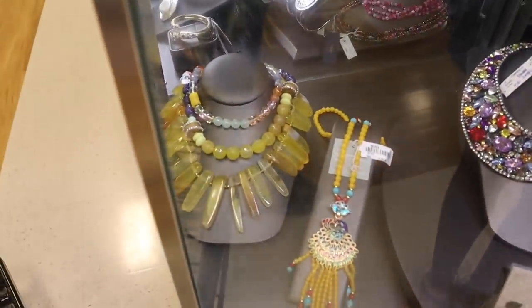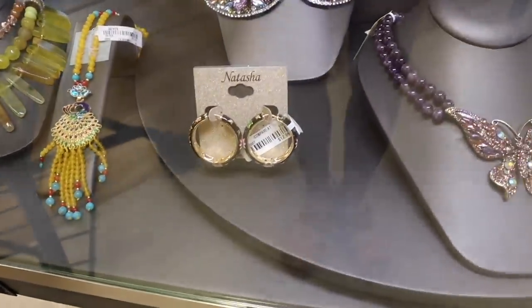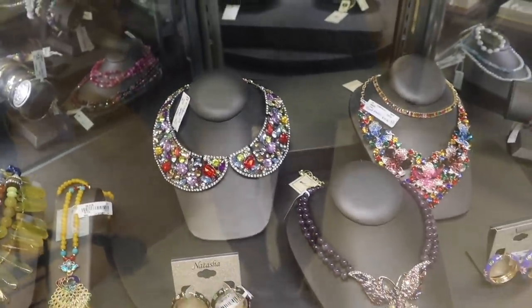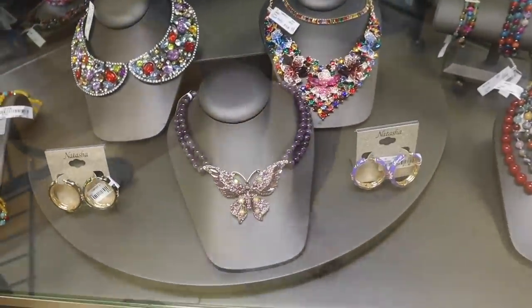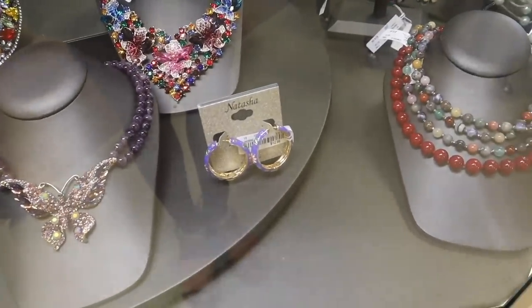I mean, look at them. So pretty. They have yellow. Like this one is $25 for the peacock. The earrings have flowers on it for $13. The statement necklaces are priced at $20. So I love the bright colors. But look at this butterfly one with the purple pearls. And the earrings are so vintage for $13.